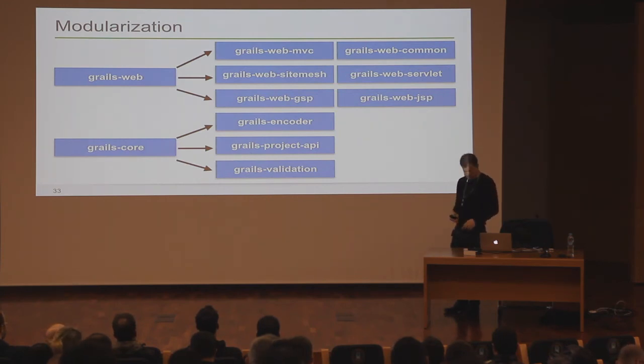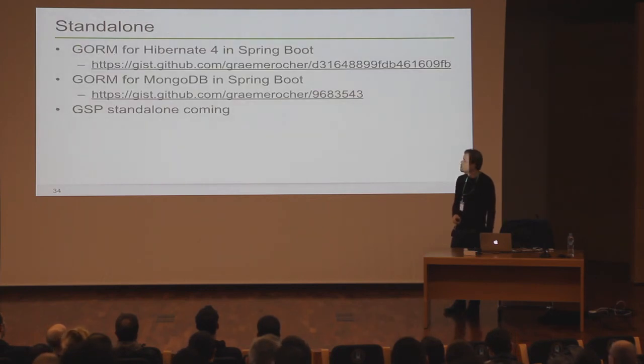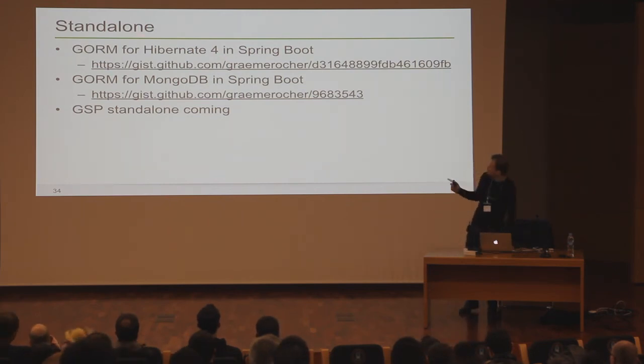Why is this cool? This is cool because we needed to do it anyway for Grails 3, because we're going to need to reuse bits of Grails. We can't just throw away everything and start again, right? So we're going to need to reuse it. But it also means that standalone is now possible.